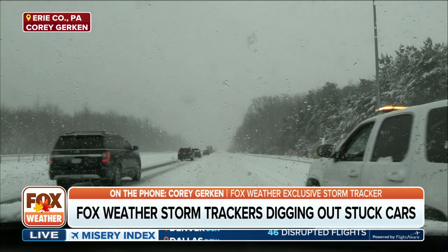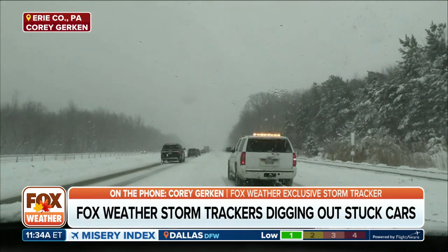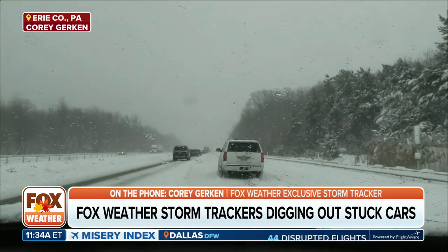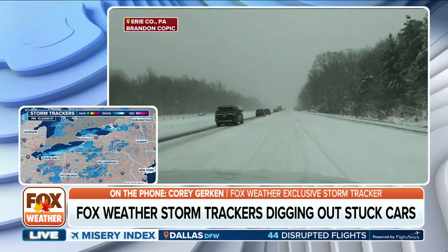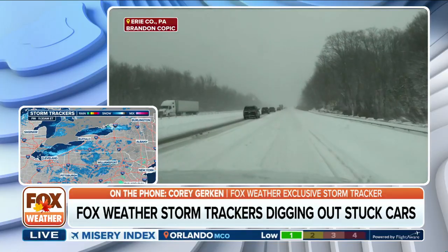But plow crews are keeping the left lane pretty clear right now. You can see it pretty good. But the right lane's to the point where you can still see some fresh car tracks in there, but it's starting to get pretty hooked up with snow here.